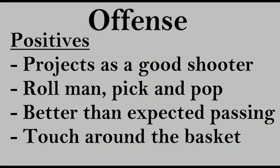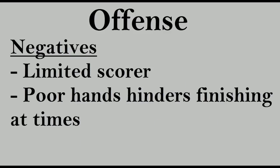So offensively, he projects as a good shooter, and he should be a diverse ball screener as he can roll to the basket and pick and pop. His passing was better than I expected, and he showed good touch around the basket. Now, he's a very limited scorer from the low and high post, and at this point he really lacks many moves, and he has poor hands from what I saw in Summer League, which can prevent him from finishing at times.